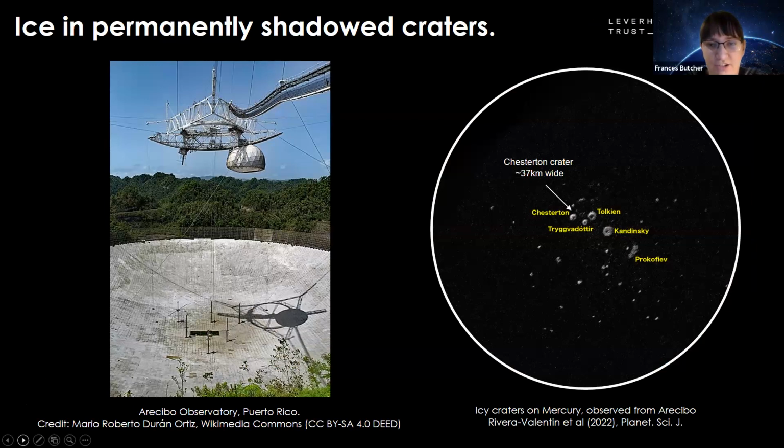So I find this picture absolutely incredible. This is a composite image from the Arecibo Observatory in Puerto Rico, which very sadly has now been decommissioned because it was damaged in a hurricane, but it did amazing science while it was up and running. And in this image on the right-hand side, you can hopefully make out structures of impact craters. This is the pole of the planet Mercury, and those bright areas are radar reflections, which are thought to be ice deposits. So I recommend having a look at this paper, which absolutely fascinates me that we can see these sorts of things from Earth.